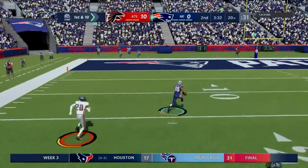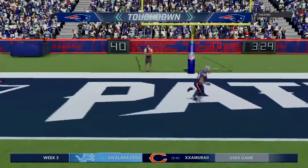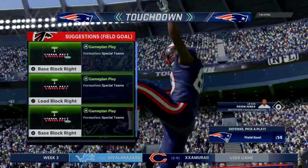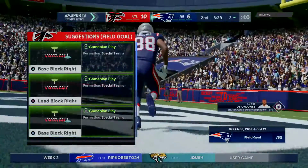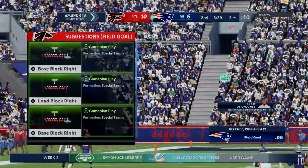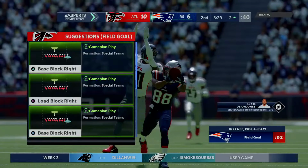And that's caught at the 25. They're not even trying to do anything. And all the way in. Touchdown, New England. Marquise Goodwin, an 80-yard touchdown. And the Patriots are able to strike quickly for 6. One play, 80 yards. Pretty easy drive to recap.